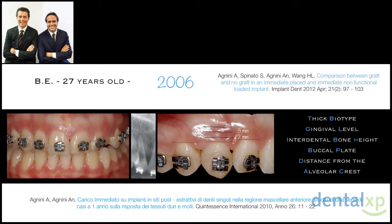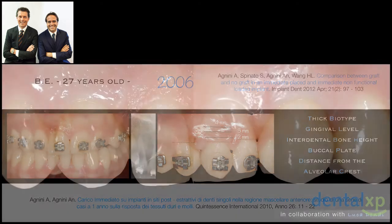Once again, this approach involves atraumatic tooth removal without flap elevation to maintain the remaining blood supply from the periosteum and the endosteum for maximum healing potential, since the periodontal ligament is the third blood supply, which is eliminated during tooth removal.